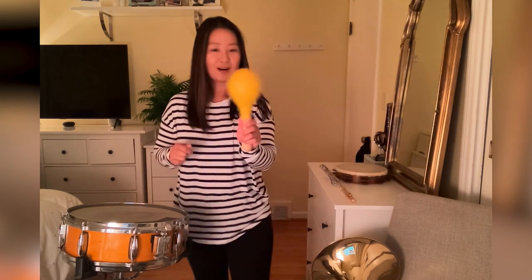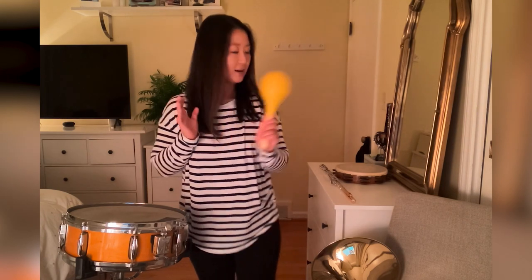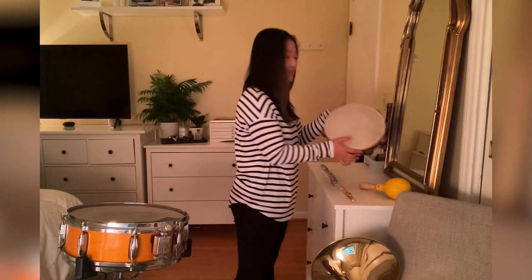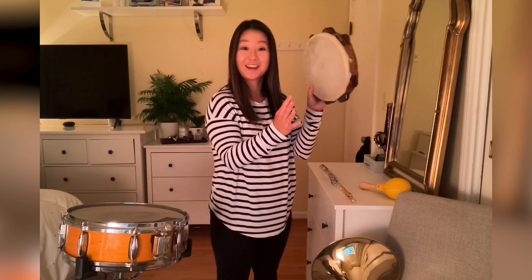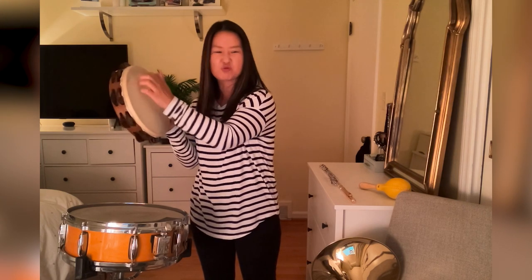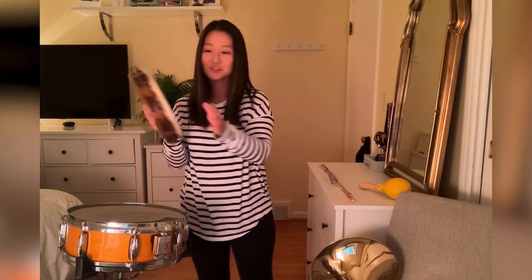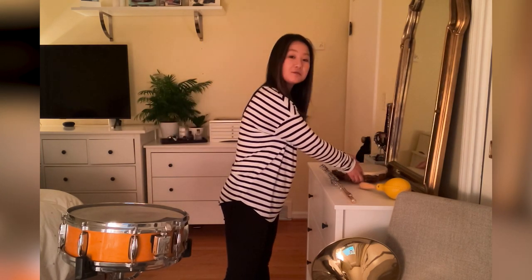This is a maraca. You shake it to make a sound. Also part of the percussion family. And another member of the percussion family is the tambourine. You can shake, you can tap, you can even scrape it. Pretty cool, right? That's the percussion family.